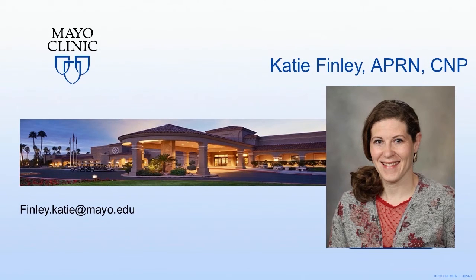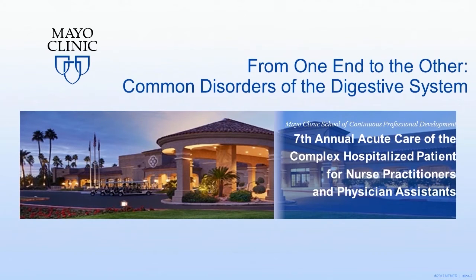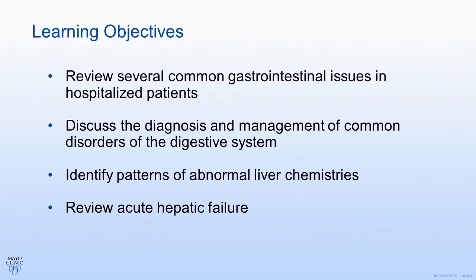Perfect. We're going to totally change gears and talk about common digestive disorders that you'll see in hospitalized patients. The title is actually a lie. It doesn't cover any of the GI disorders from the mouth to about a little after the stomach. So a little misconception there. We're going to review a couple different GI issues that you'll see in hospitalized patients.